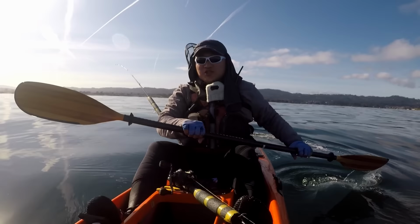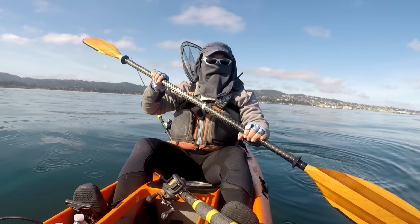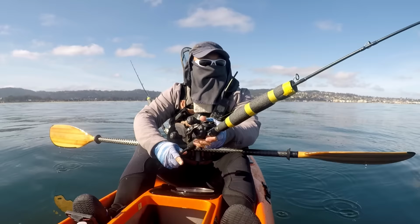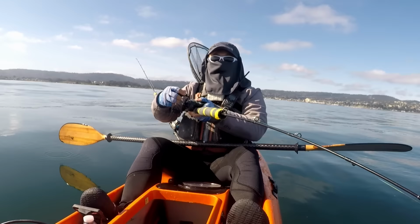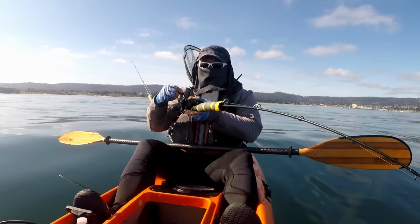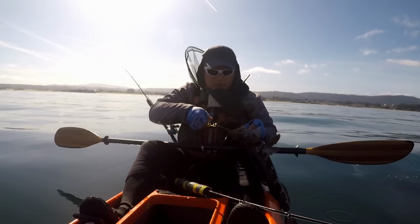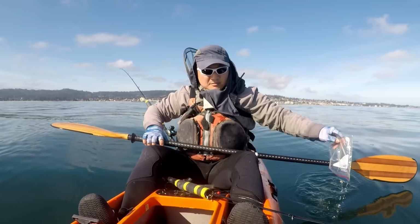Try to find more sandy area. Keep catching lingcod over here. I got something small on. Probably rockfish, but tiny lingcod. I'm on top of the reef right now. It's a small ling. They are chewing today. Too early, buddy. You gotta wait until May. I'm going through bait like crazy right now.